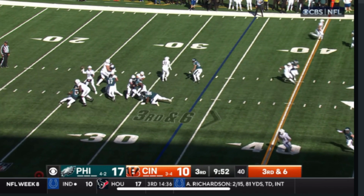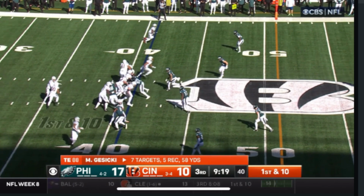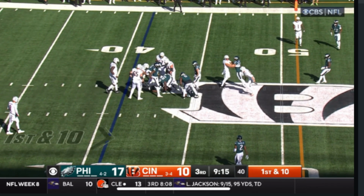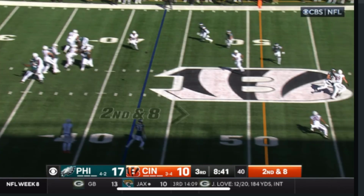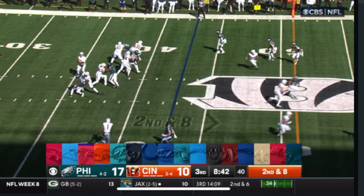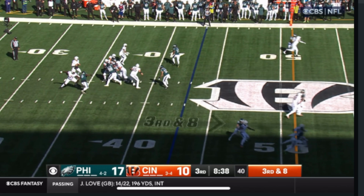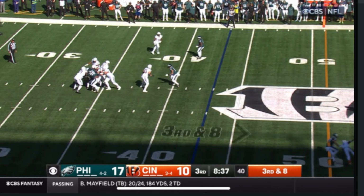Line definitely collapsing, but still doing their job. Pass is caught to the right-hand side. That's a 1st down. This is not the 4th down. I thought this was the 4th and 1 drive. This is not it. Okay? So right here, Kappa's getting pushed back into Joe. Everyone else has their guy. Pass is thrown, and it is incomplete. That was the pass dropped by Yoshi. In and out of the hands.